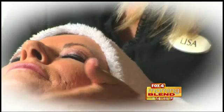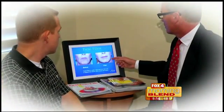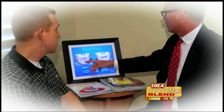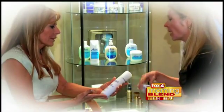Okay. And then the fillers are really complementary to that. What they do is fill in hollows or lines or creases, or nowadays we use it just to put volume back in the face, lift the cheeks, fill in the temples, dark circles under the eyes, add volume to the lips, frown lines, erase those. So the two together is incredibly powerful in what you can accomplish.